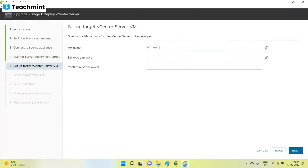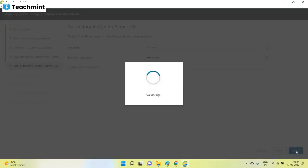We are giving some new vCenter name, VC-new. Root password, I want to use the same password, Windows 123 at the rate. Fine. You can give the same password or any other password also. That's fine. Next.